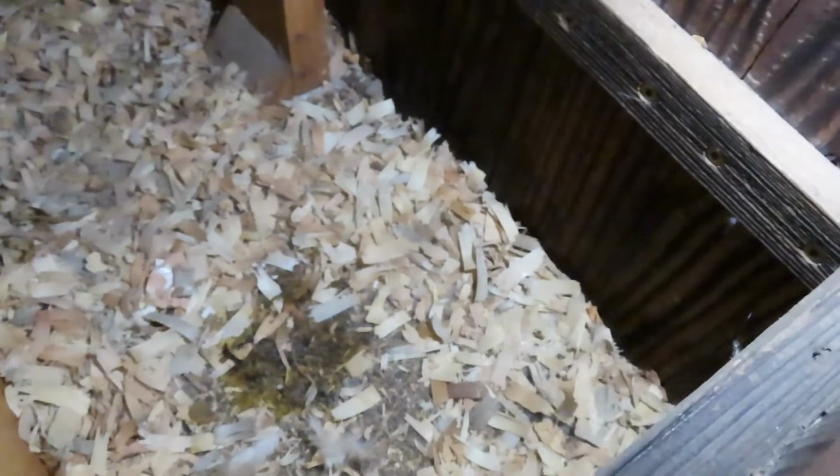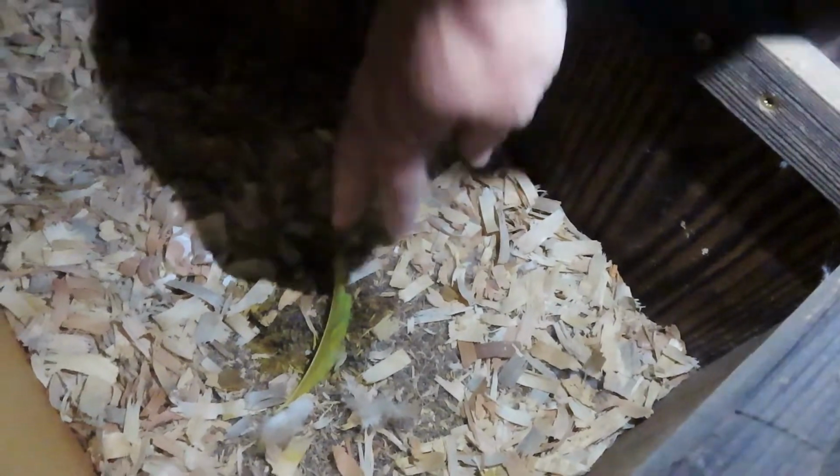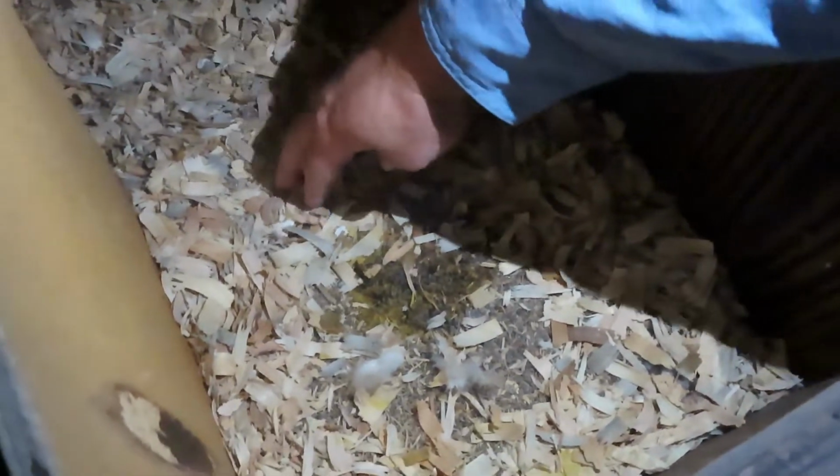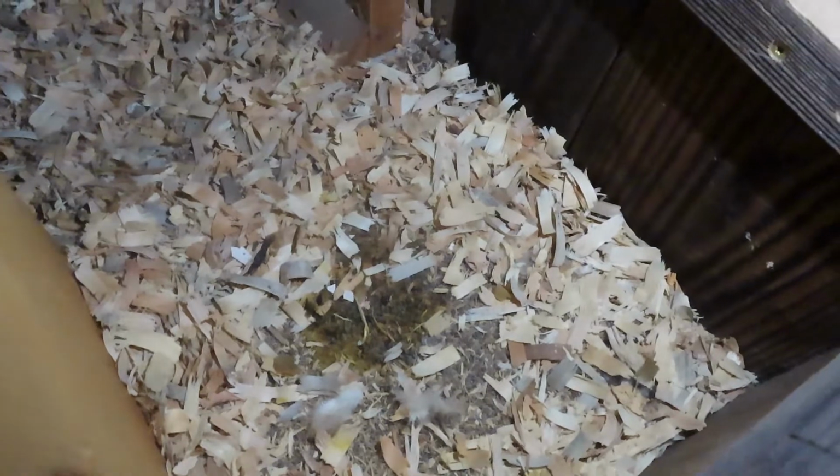Okay, so Raptor's in there because I didn't collect for 3 days. I mean, in general, that's fine, but then she goes broody. But we can see there was one that cracked, and that's what all these ants are after.